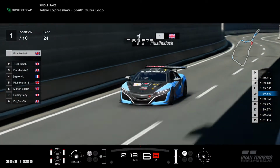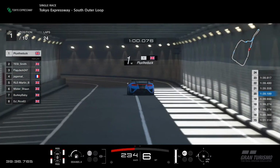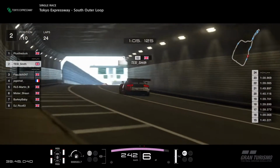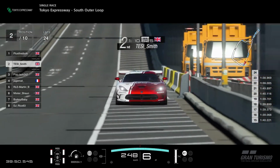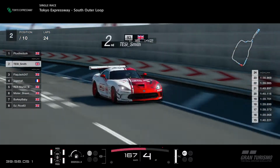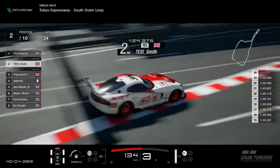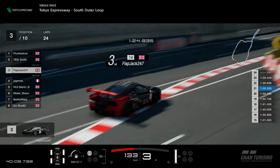Coming back on lap 24, we have Plux still in the lead. He's been into the pits and still keeping it going. Smithy there. The Viper just doesn't have enough handling capabilities to keep up with the NSX at this point, I would believe, but anything can happen.